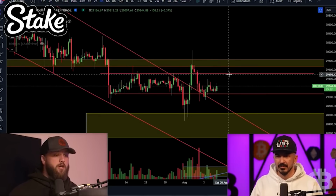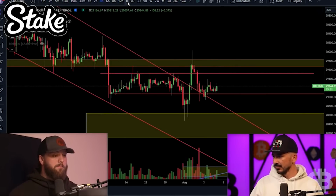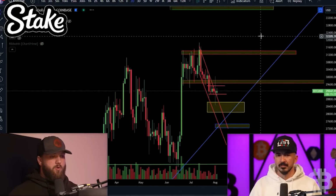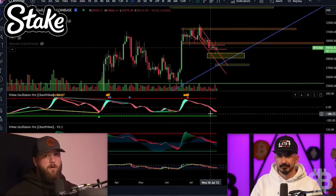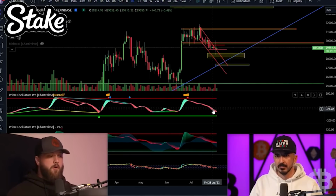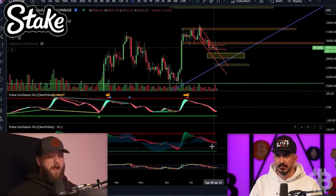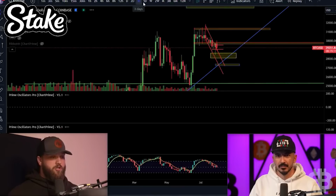So a short term pump back up to 29.5 is definitely not out of the cards, but the macro, this is where I get more concerned, especially when you go out towards 2-day and 3-day. You guys can see on oscillators. By the way, this is Chart Prime, but you're going to see the same thing if you go to normal oscillators, if you go to Market Cipher, if you go to Lux, whatever you're looking at. Oscillators are dropping very rapidly. Money flow is dropping rapidly, and we're not oversold yet on these larger time frames.